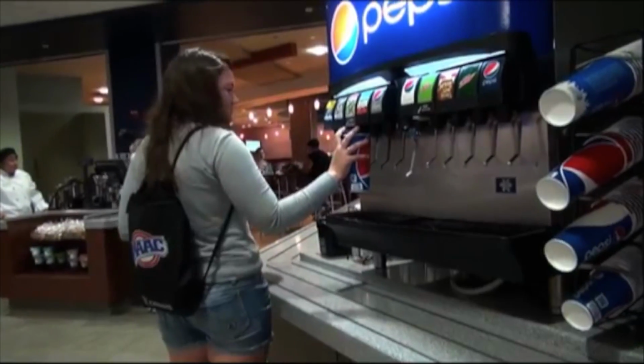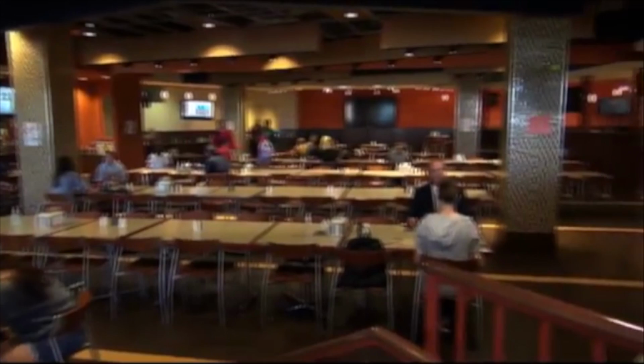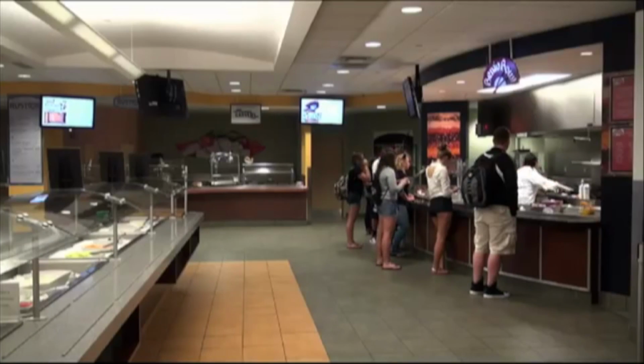And while these changes are a step in the right direction, students on campus still seem to be asking for one more thing. Maybe some more healthy options.